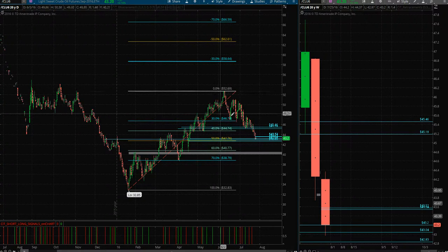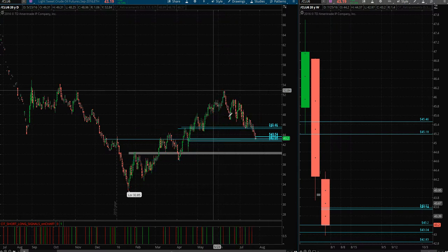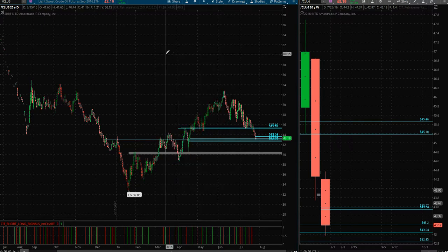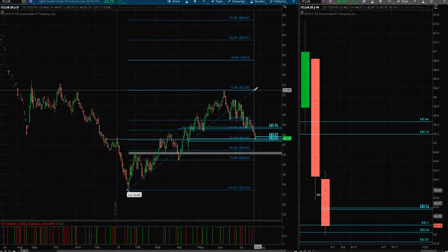What you see here, actually, I'm going to remove it right now. Just going to remove that portion here. I like to use this Fibonacci retracement, but I modified it to get a measured move.